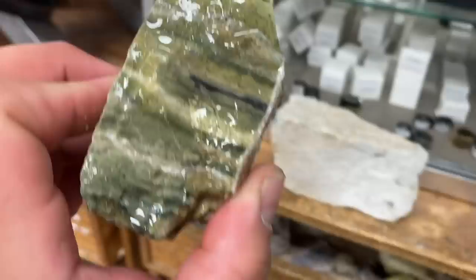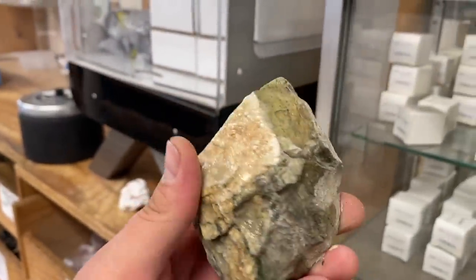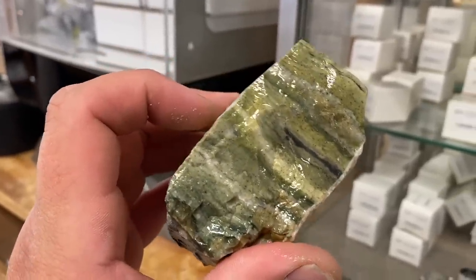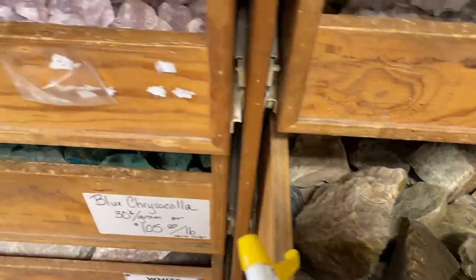Kinda. One of the best we've seen so far. Serpentine with talc banding. Pretty cool, mate. Here's another piece.